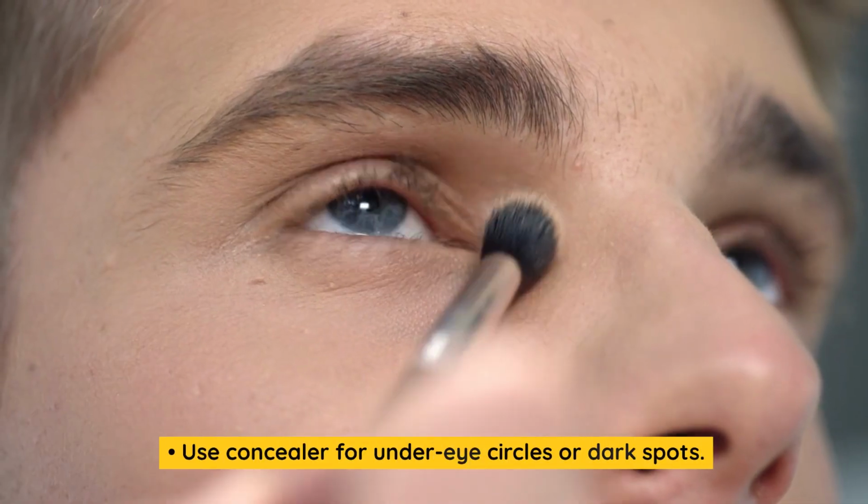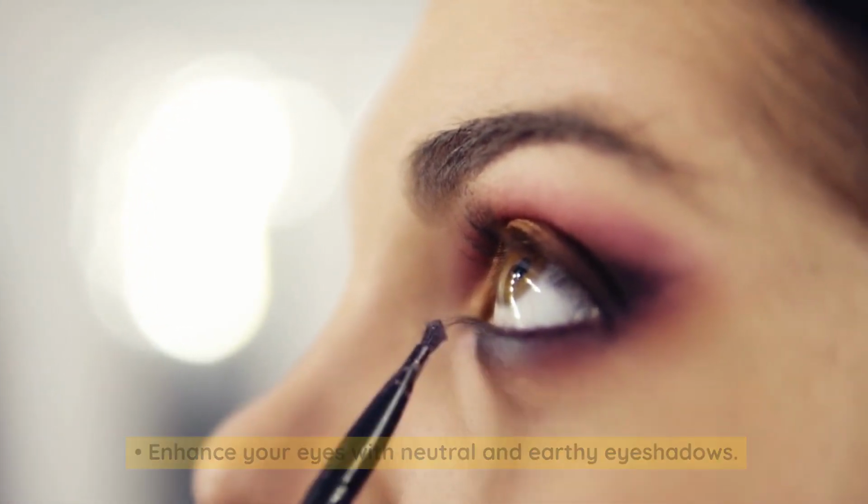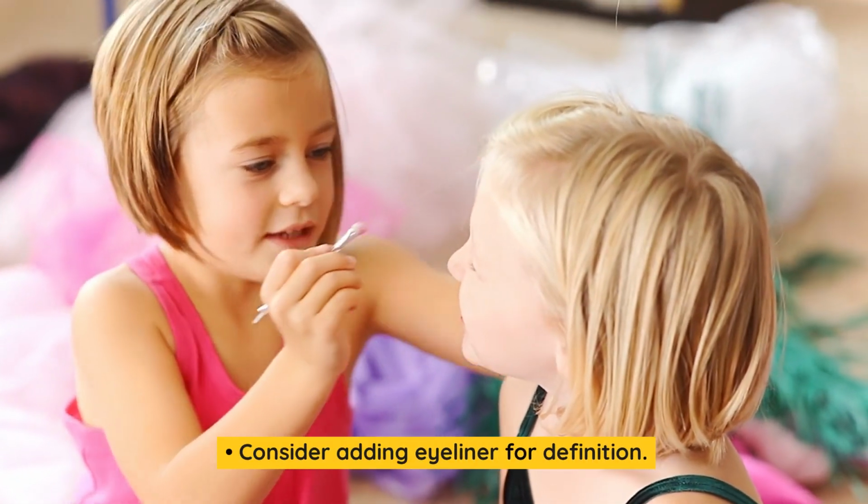Use concealer for under eye circles or dark spots. Enhance your eyes with neutral and earthy eyeshadows. Consider adding eyeliner for definition.